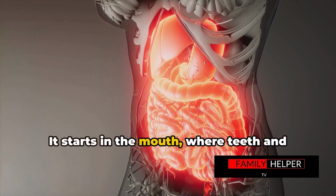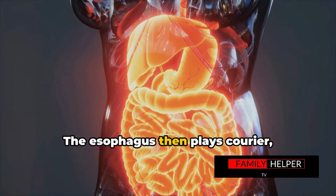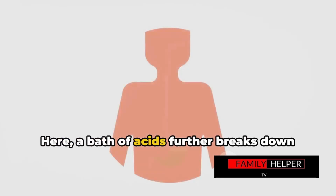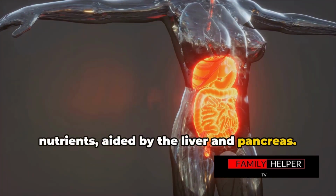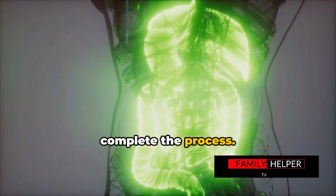It starts in the mouth, where teeth and saliva begin the breakdown. The esophagus then plays courier, delivering the food to the stomach. Here, a bath of acids further breaks down the meal. The small intestine absorbs the nutrients, aided by the liver and pancreas. Lastly, the large intestine and rectum complete the process.